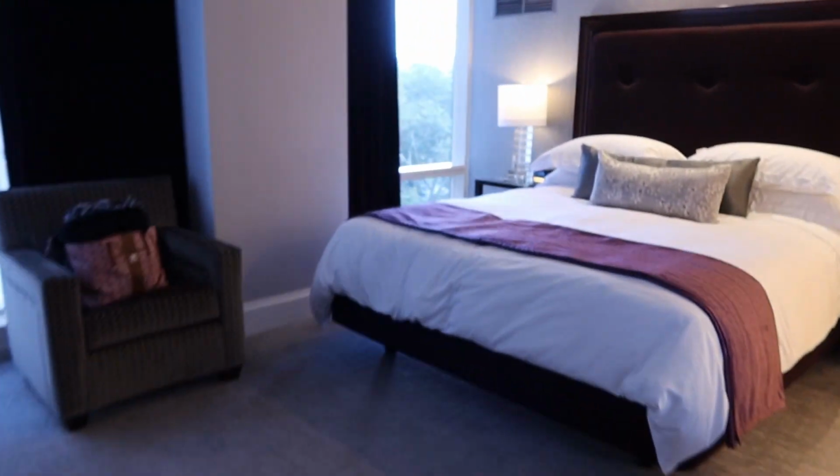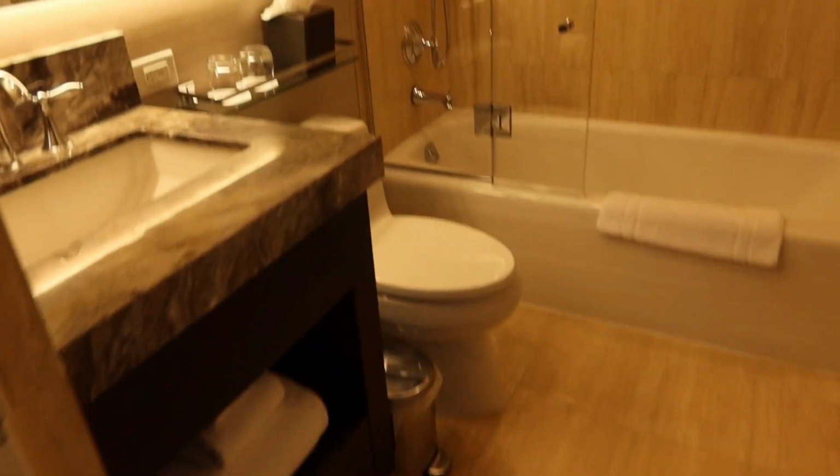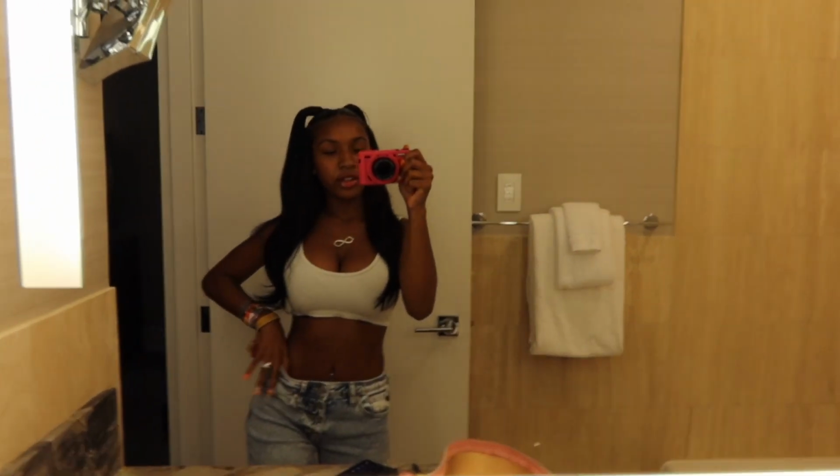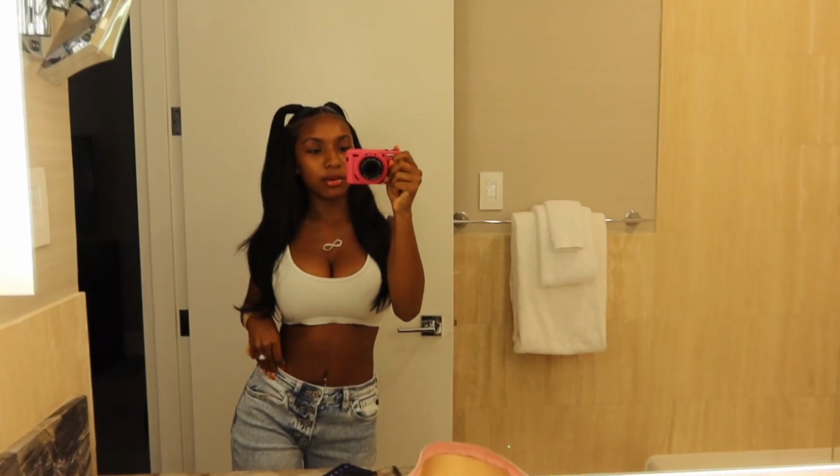And then last but not least, my room that Gray is sleeping with me in, TV, everything. And then this is my bathroom. It's giving. Y'all, so this is my outfit. White crop or white bra top with these jeans, and I'm wearing these Dunks that are new. So stinking cute. I want thebomb.com.